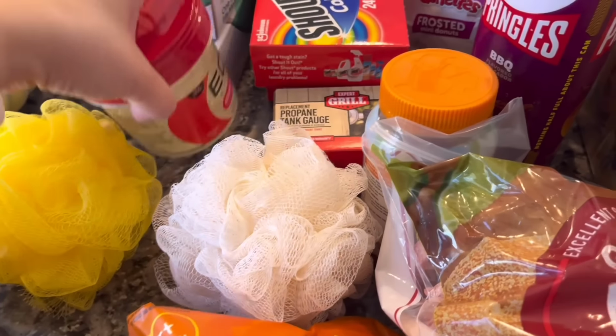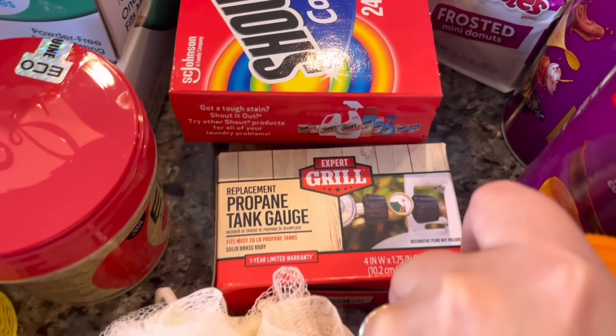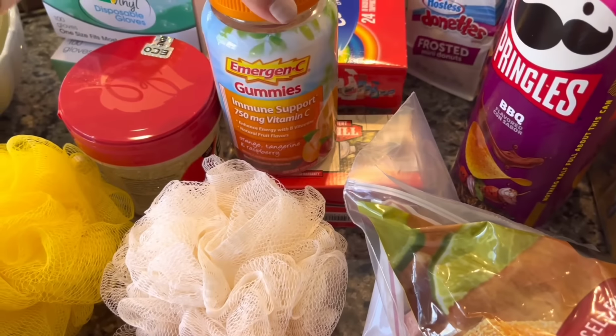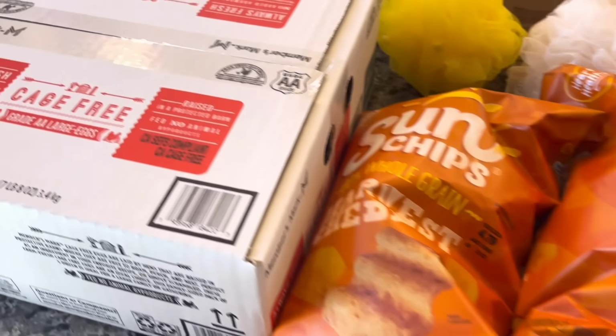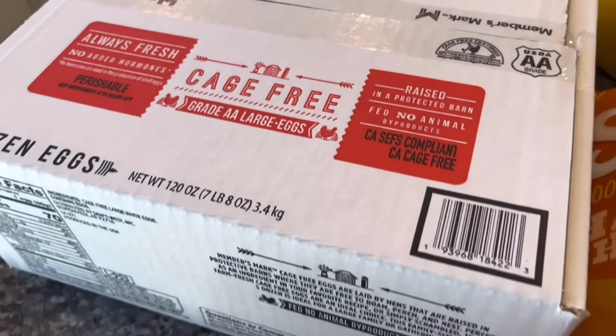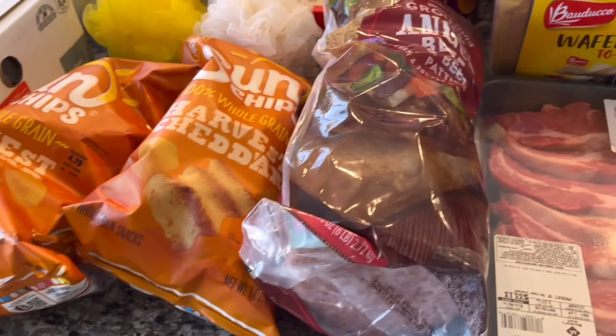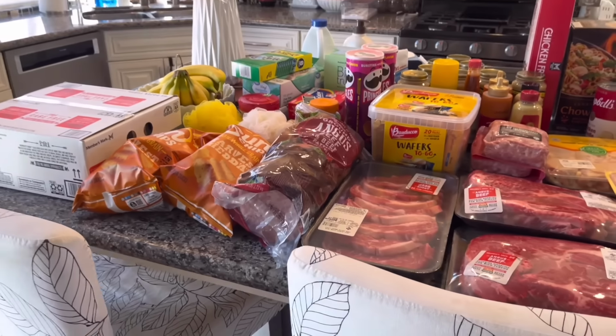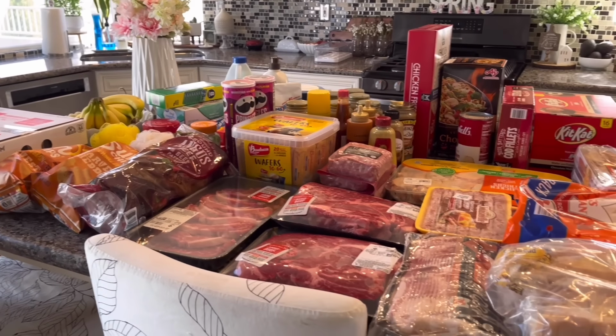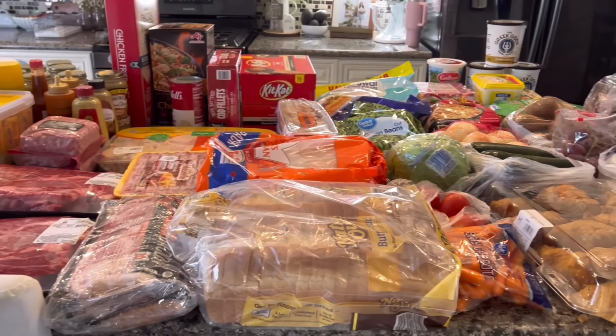We have some vitamins. And then we picked up this propane tank gas gauge because the last time we ran out of gas from the grill was when we were in the middle of cooking and I wanted to avoid that. So that is why I picked this up, to be able to monitor the propane tank. So this is pretty much everything that we got for this month. I'm going to be putting them away now and stay tuned for that.